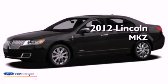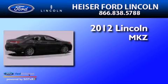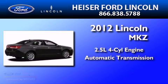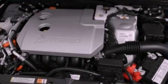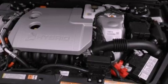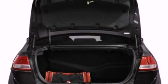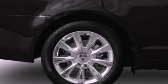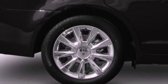This is a 2012 Lincoln MKZ. It has a 2.5-liter four-cylinder engine and an automatic transmission. Its top features include heated front seats, a low tire pressure indicator, a 9-speaker audio system, Sirius satellite radio, aluminum wheels, and traction control and stability control systems.